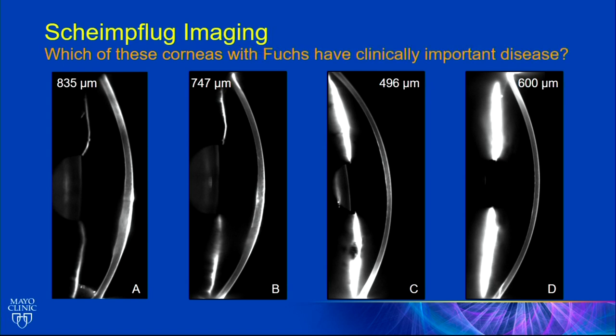This is a better question. All of these corneas have Fuchs dystrophy. Which ones have clinically important disease? I think it should be obvious that these two over here have thick corneas, and you can see corneal edema present in the slit beam. But this cornea that's thinner than average, and this cornea that's thicker than average, neither of them look like they have corneal edema, but both of them do.